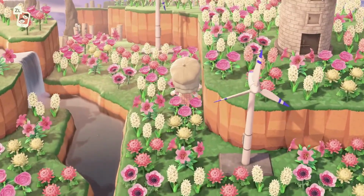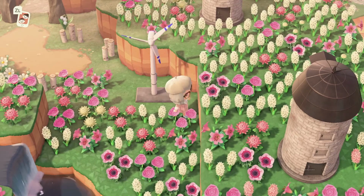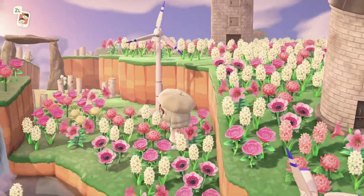And it's still a work in progress because, as you can see up here, there's still plenty of white hyacinths that need to be replaced with some diverse pink flowers, but other than that, it's coming along.